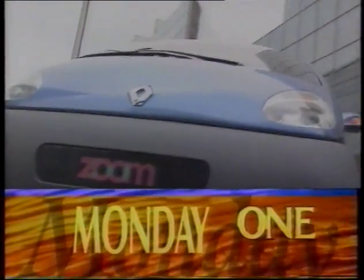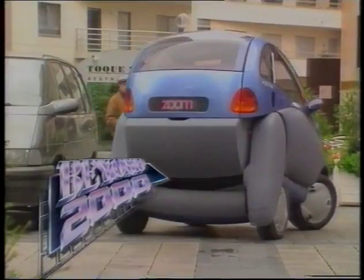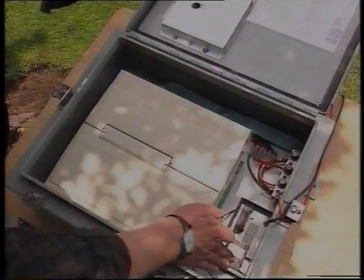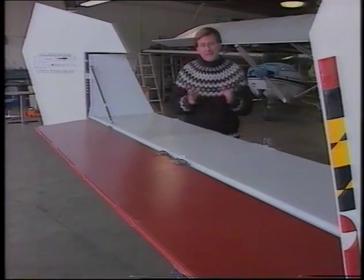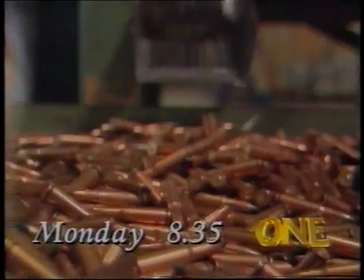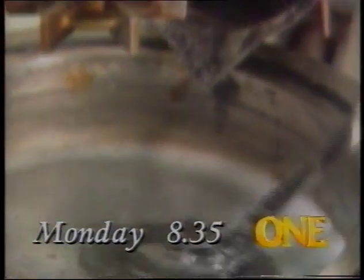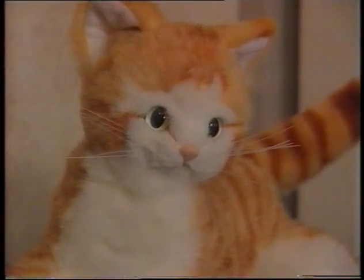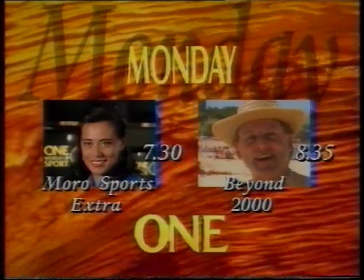Monday, zoom into the future on Beyond 2000. Renault's new electric car that's great for city parking. Then be prepared for a shock: Mexico's new seismic alert system. Discover the free-wing aeroplane. In theory, this plane could fly without a tail altogether. Find out what happens to the weapons of war in peacetime. The very machines that produce these bullets are now being used to pull them apart. And what's a replicat? Beyond 2000, Monday, 8:35 on 1.